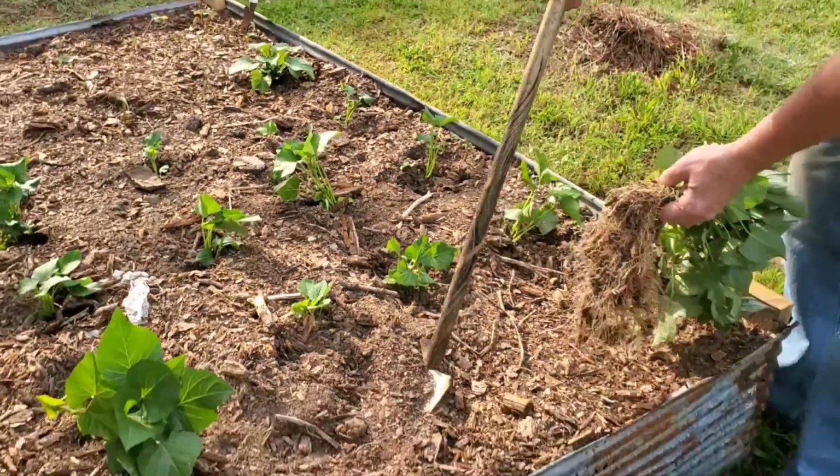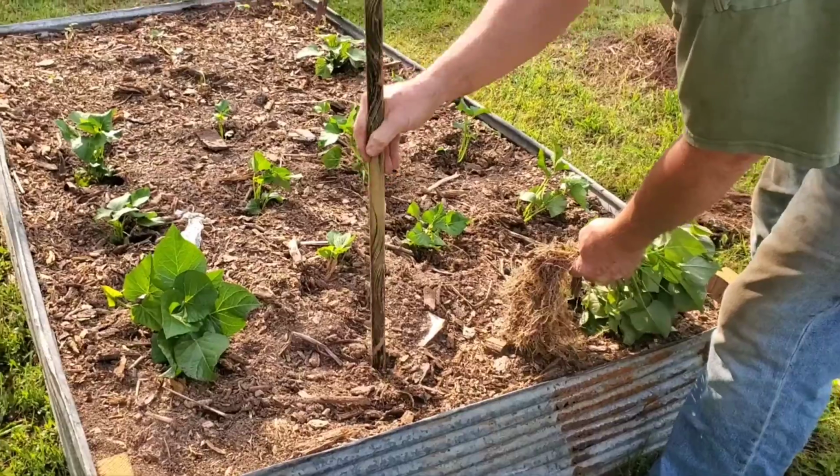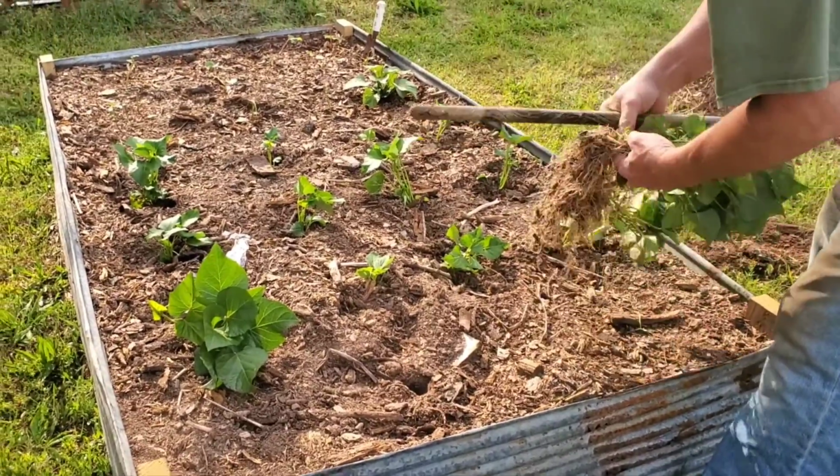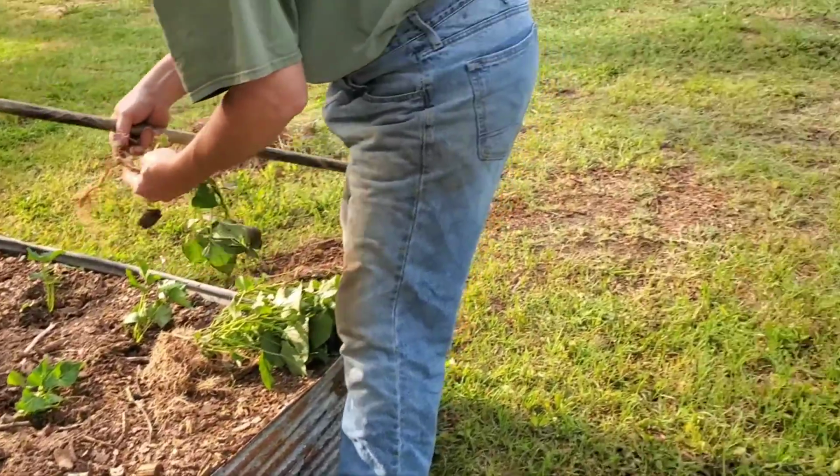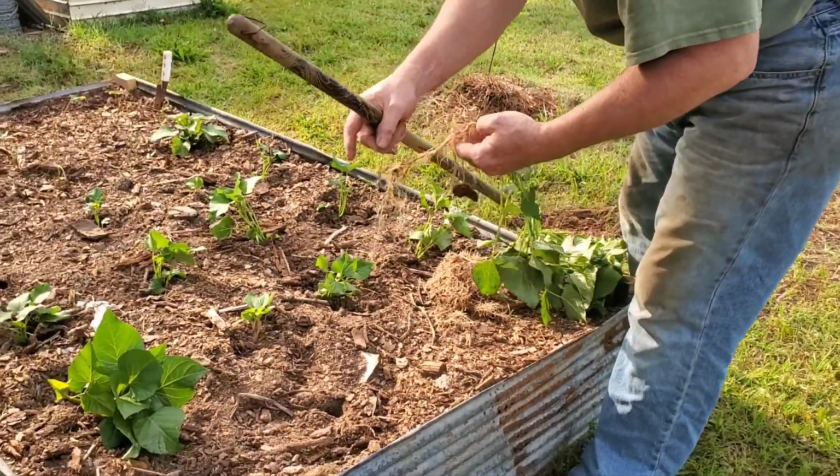Do I need to water those today? Yeah, oh yeah. Well, I probably need to water everything today because it's pretty dry. Even when... Look at there, what a root. Gorgeous.